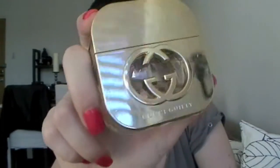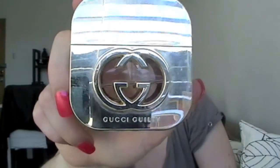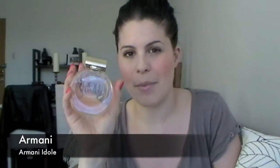I love this fragrance. It's incredibly bold and strong. Really quite floral actually, less musky than the Angel, but very strong indeed. Very deep kind of smell. Very similar to Cinema from YSL. There you can see the Gucci Guilty, the interlocking G's. And yep, beautiful fragrance. Another one I reach for most is Idole by Armani.